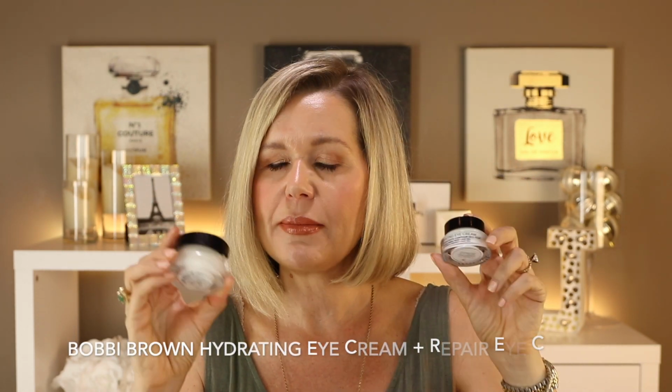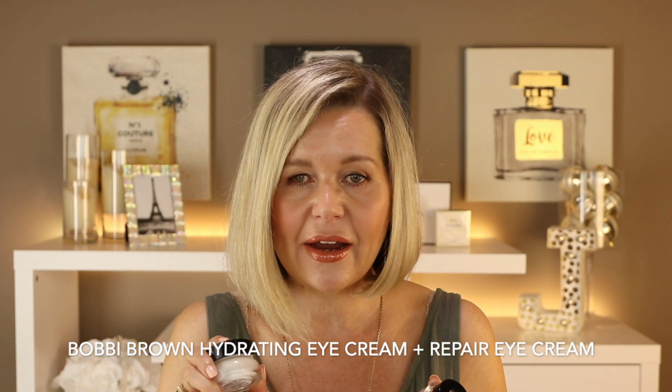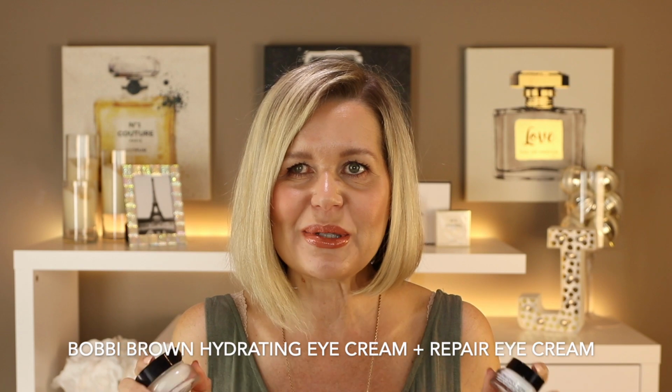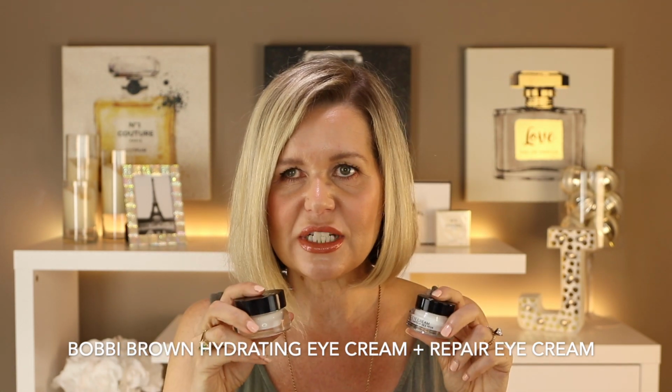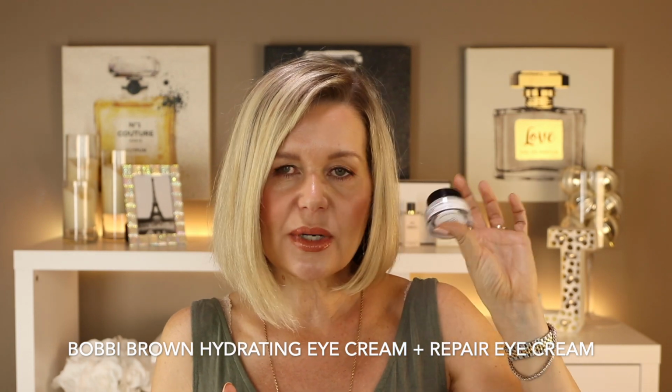So two other things are Bobbi Brown. One is a day eye cream called the Hydrating Eye Cream. And this one is the one I use at night, and it is called the Eye Repair. Love them. Absolutely love both of them. I got these at Christmas time. There was a big sale on Bobbi Brown. And this one I use in the day.